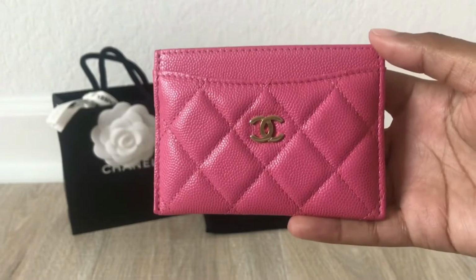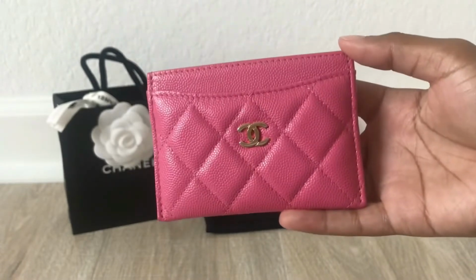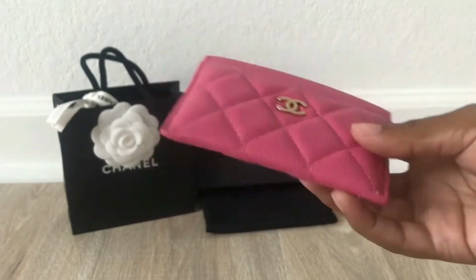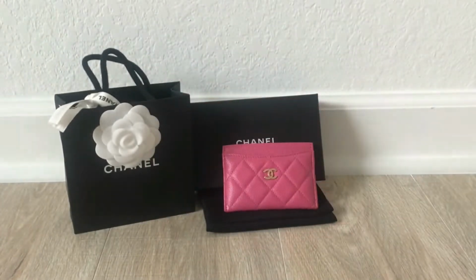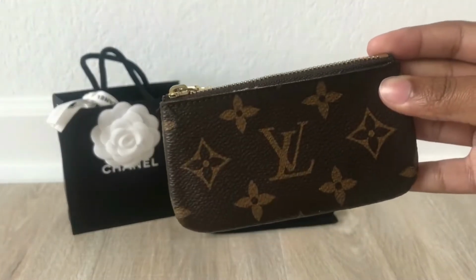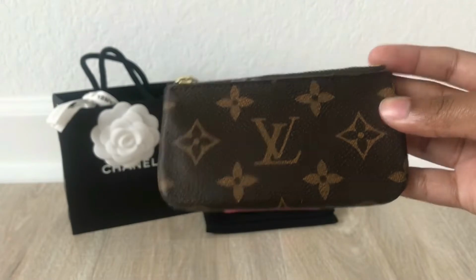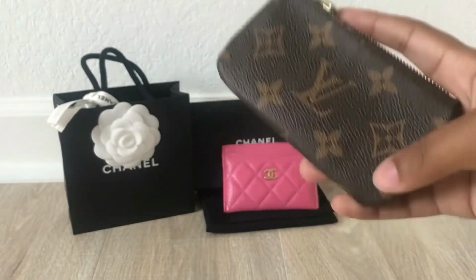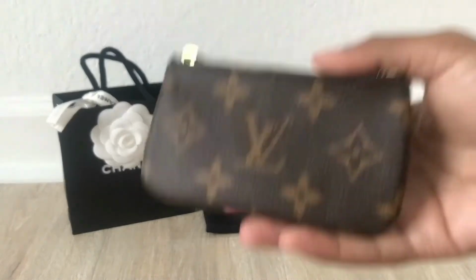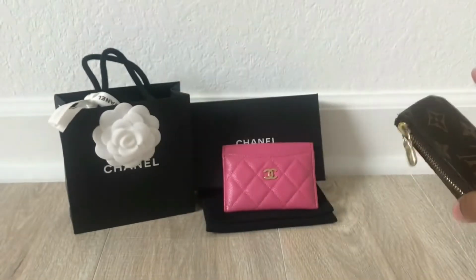You definitely have to baby it when it comes to the color. The color is beautiful, but it's definitely not something that you can just toss around. Compare it to my Louis Vuitton key pouch. This is another card holder from Louis Vuitton that I love. This one, I can wear every day and I don't have to baby it. Whereas the Chanel, I do have to baby it.